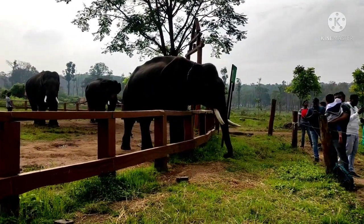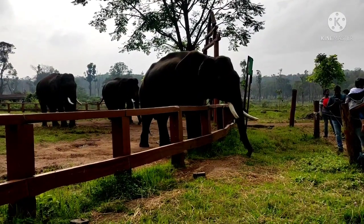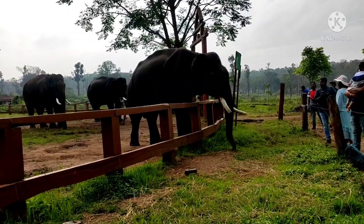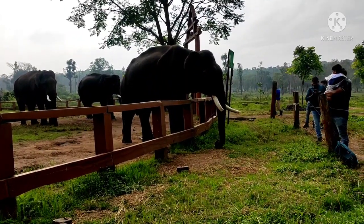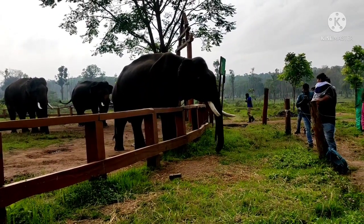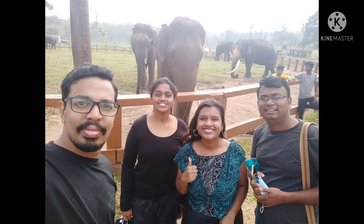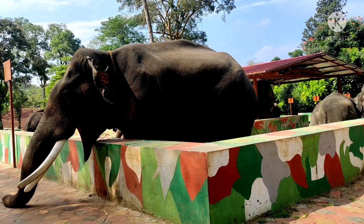But generally we go to temples and all, see one elephant, and kids kind of enjoy it, but there were many elephants. Names were given to each of these elephants, and they were normally hanging out in the space. So it was very good to see.